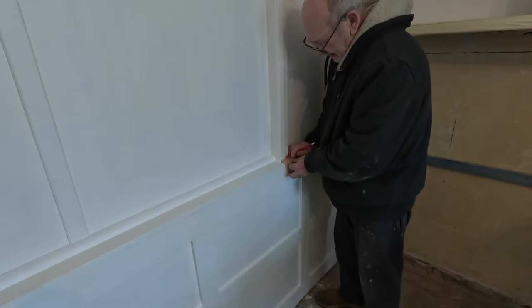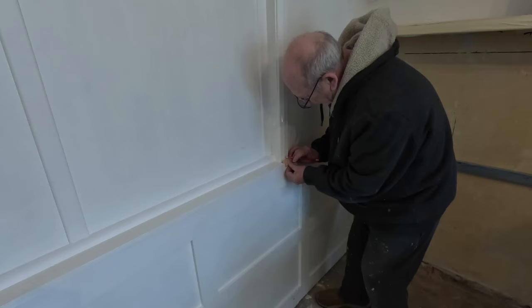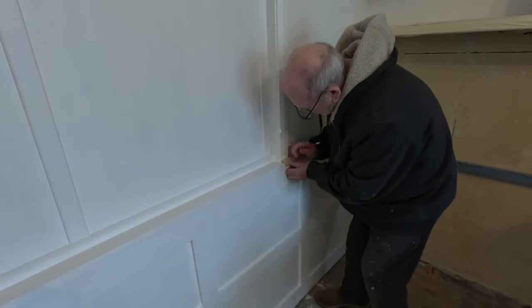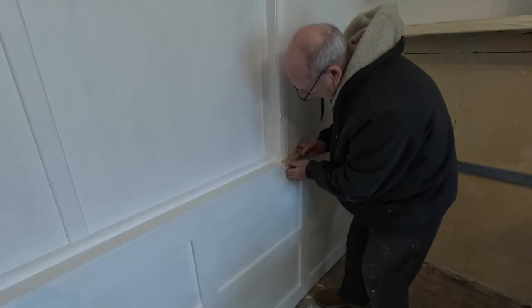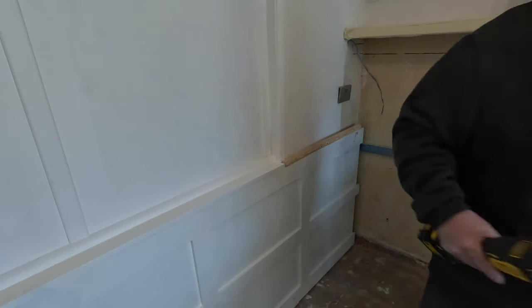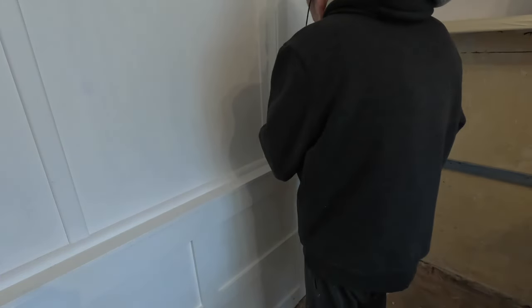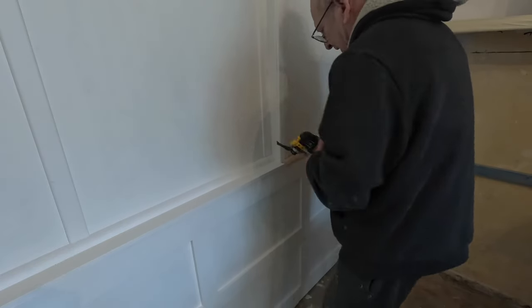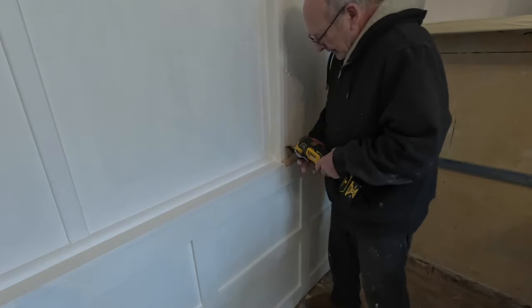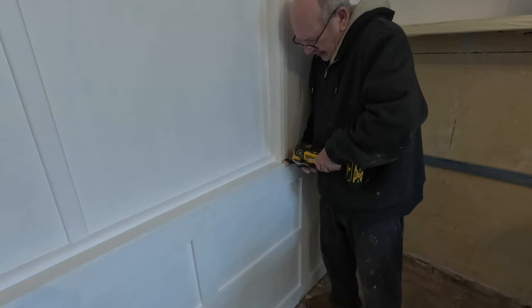So I'll just mark it there, ish. Getting out the multi-tool. I'm really only doing this while Cheryl's out. She's taking Will out for a walk, and then she can give it a paint.